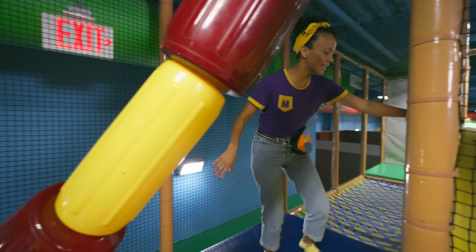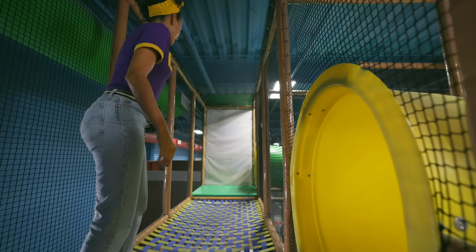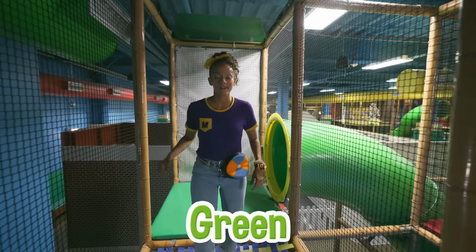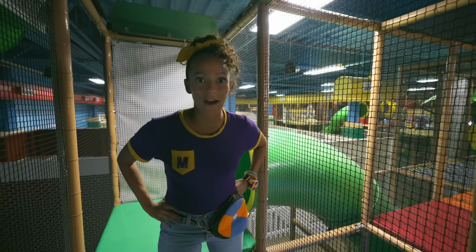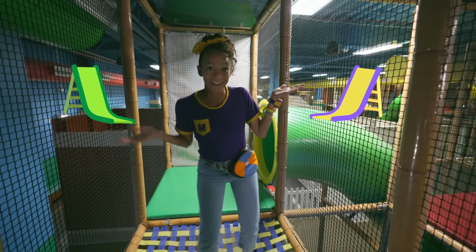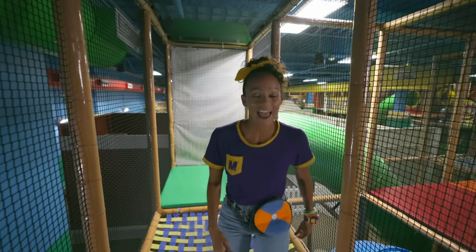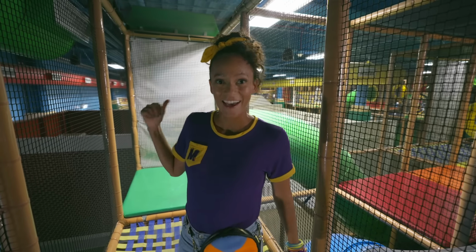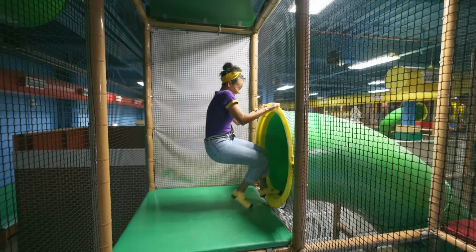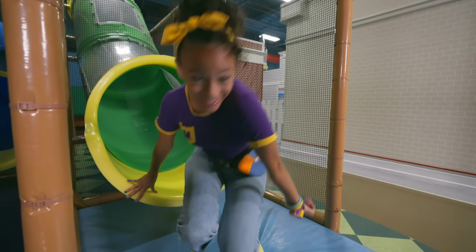Hey, I see a yellow slide. Hello! And I think there's one down here too. Yeah, a green slide. Which slide should I go down? Yellow or green? I think green. Hey, will you meet me at the bottom of the slide? All right. See you there. Whoa! That was so fun!